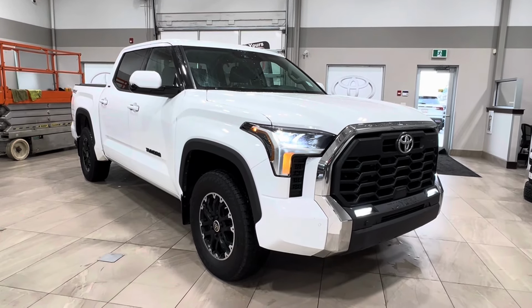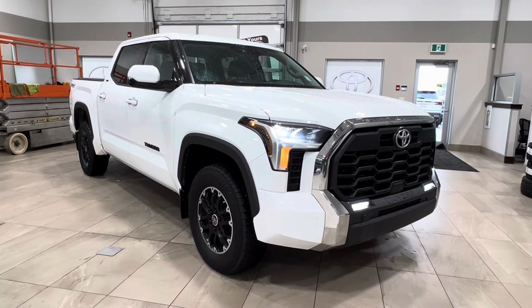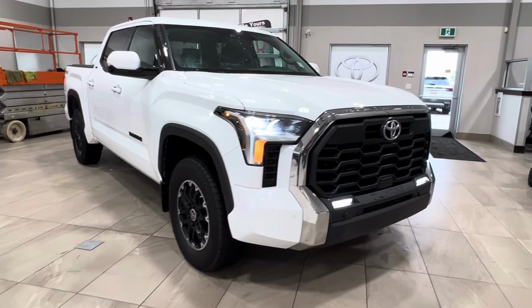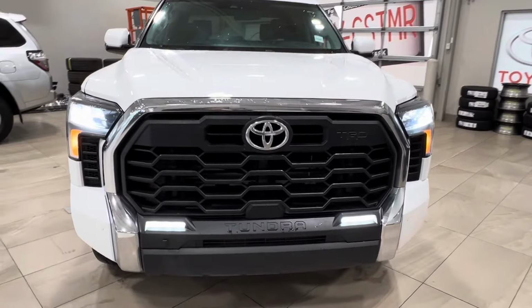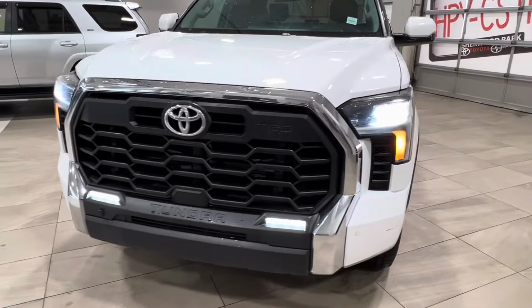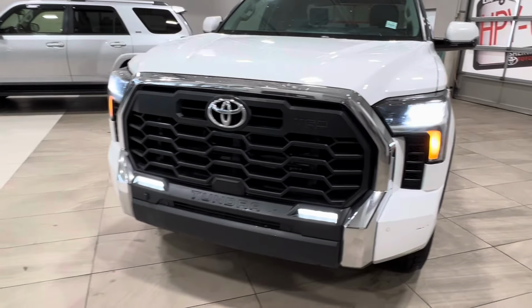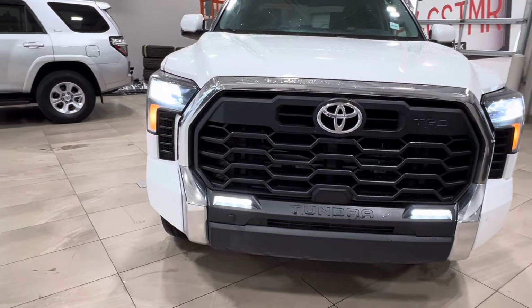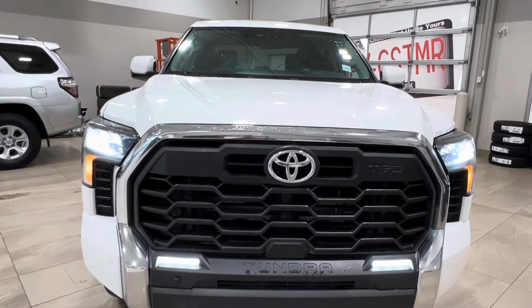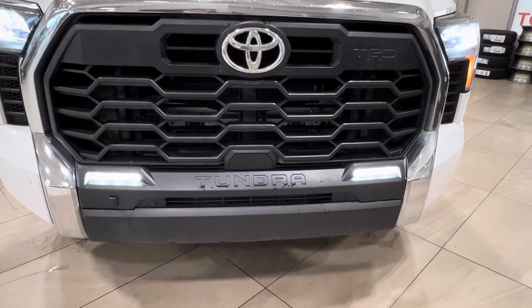Today we're looking at a Toyota Tundra SR5 TRD off-road in the color white. Let's take a look. Starting up front, underneath the hood, we have a twin-turbo 3.5-liter V6 engine. It is automatic transmission. Gets up to 389 horsepower, 479 pound-foot of torque, towing capacity up to 11,155 pounds, payload up to 1,819. Up front, you've got your LED headlights, custom daytime running lights, fog lights down below.